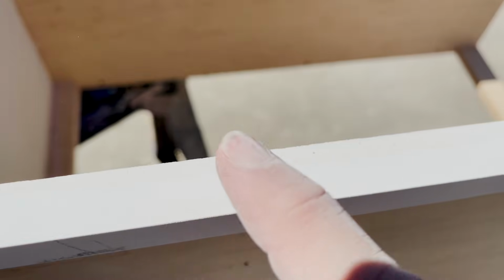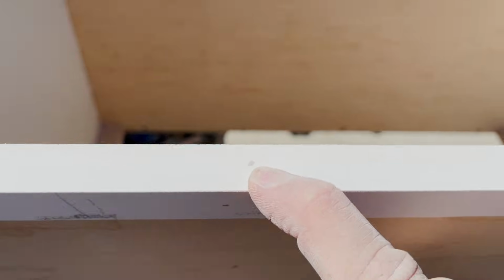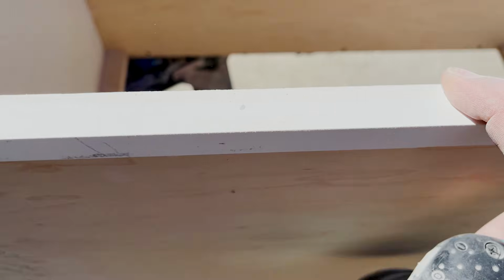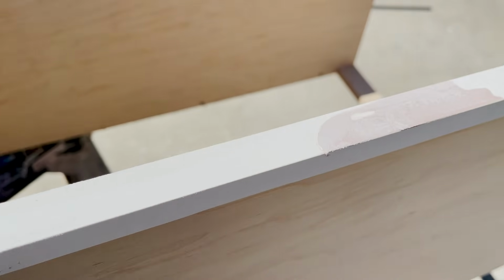See all that Bondo he put on there? He put all that Bondo for that little nail hole. He crazy. But see, you can't really see a dip there. You might can see it just slightly lower, but there's no big dip there because you can't see, the primer is still there. So anyway, just a tip, spread out your sanding so that you don't put a dip wherever you sand.